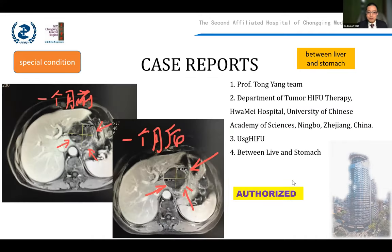And then this case is from our colleague, Professor Tong Yang's team, from Ningbo Huamei Hospital of Zhejiang, China. This tumor is between the liver and the stomach. We found that the tumor was ablated and shrunk after 1 month, and there was no visible injury to the liver or the stomach.